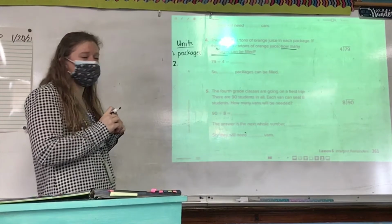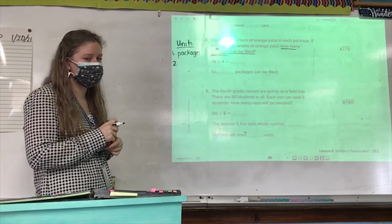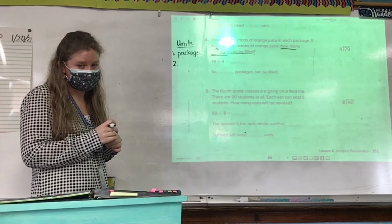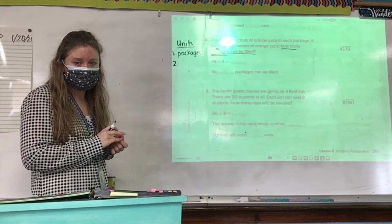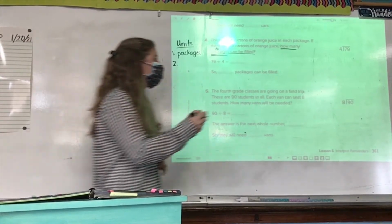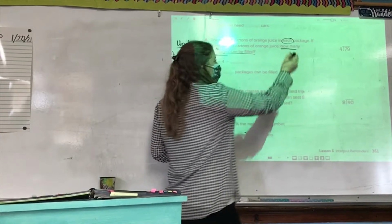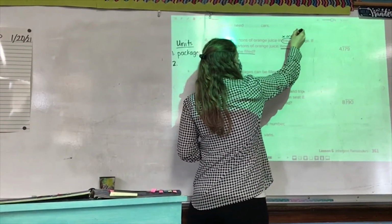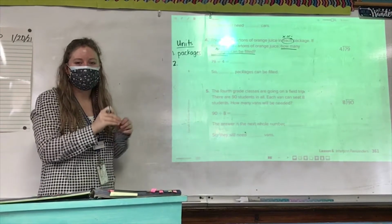Well, Zari, I see another important word in that sentence. There are 4 cartons of orange juice in each package. I know it's important. What is that word? Each. Because each tells me I'm doing what? Multiplying or dividing. And then I see a word after each. Is it a noun, Zari?